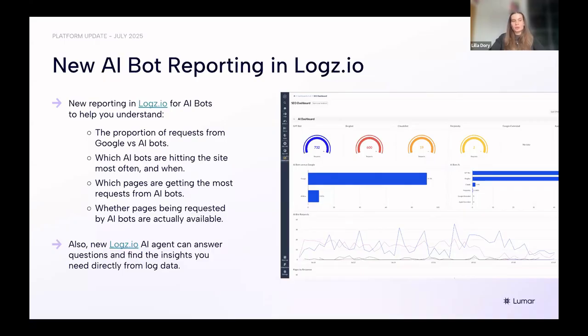Also, with the new Logz.io AI agent, you can answer questions and find insights you need directly from the log data.